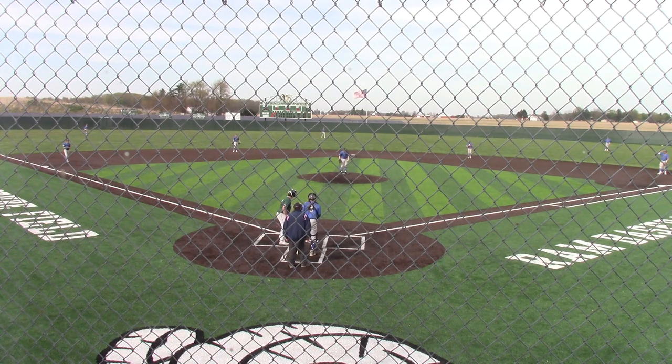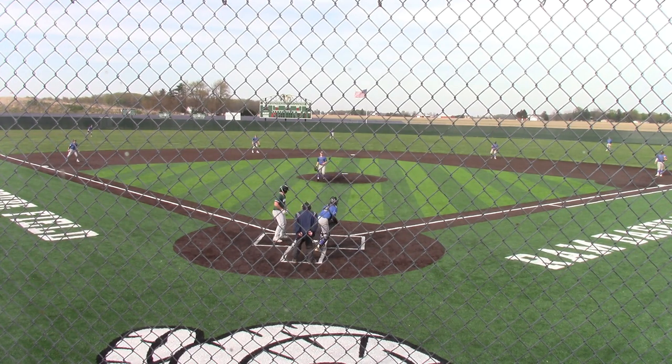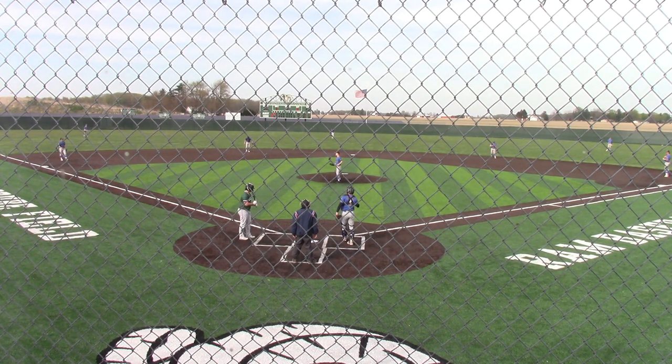Taron Ward grounded back to Leachty. He actually, more than that, he lined it back to Reed in the first inning. First pitch is a called strike. Taron came in with a .359 average and 10 runs batted in. Pitch is outside. One ball and one strike.